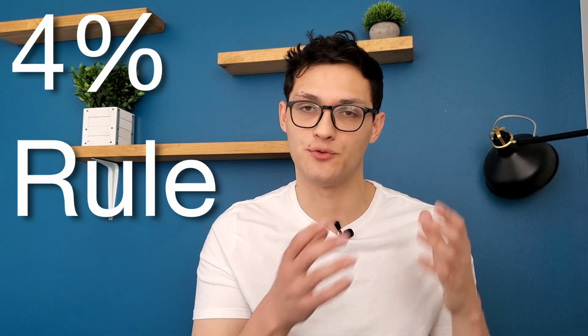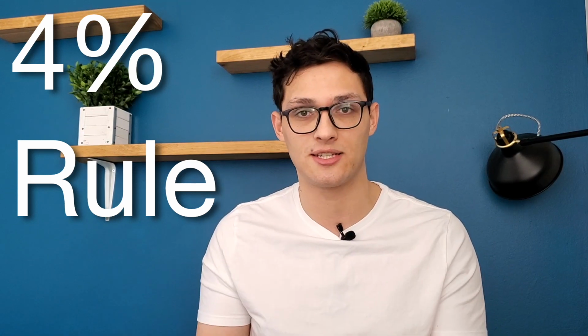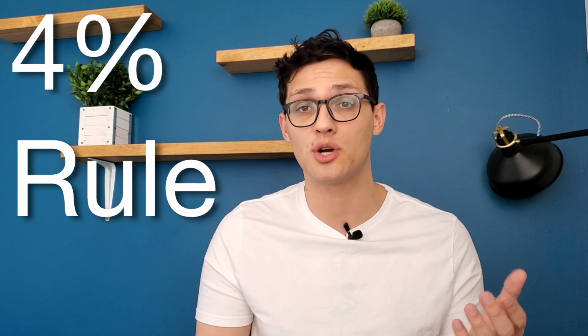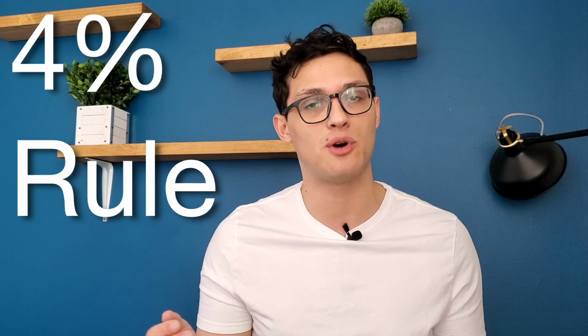Now, the reason that we use 4% instead of, say, 8% is because the market isn't consistent. Some years it'll go down, but in those years, you still need to withdraw money. By only withdrawing 4% each year and being more conservative, we can make sure that even if the market performs poorly, you will still have enough money to live on.